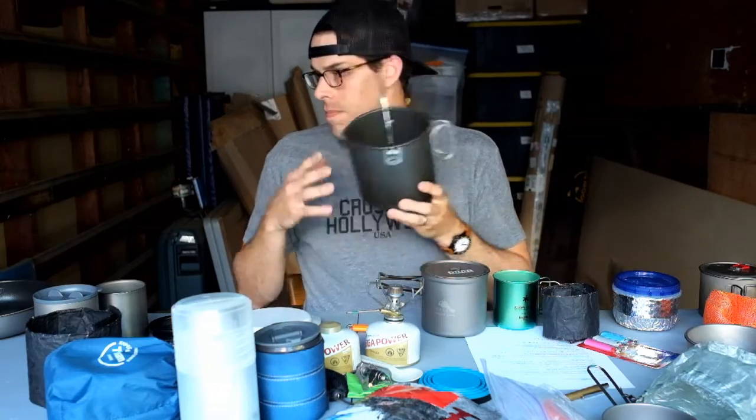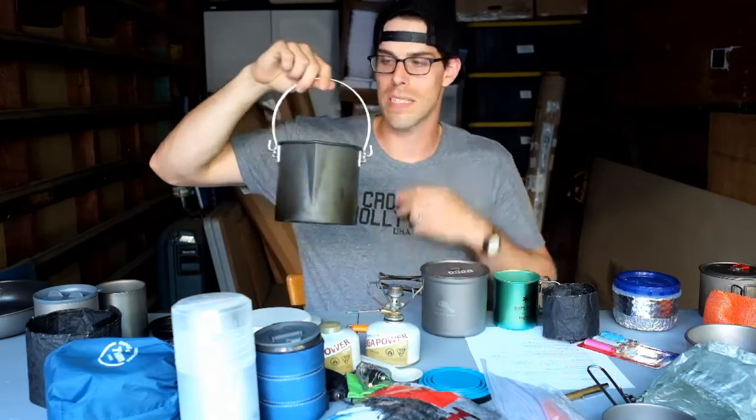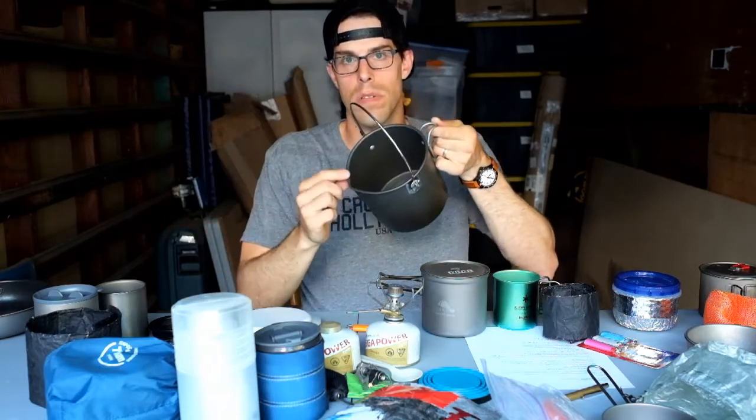They sell stoves and different things like that. But this is a wonderful pot. It's also called a billy pot. It usually has a bail. That's what this is called at the top. And this one has handles here and a spout.